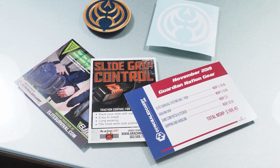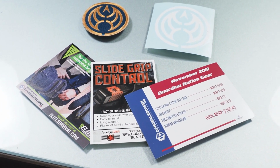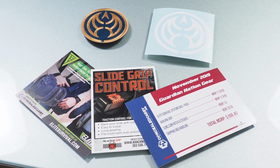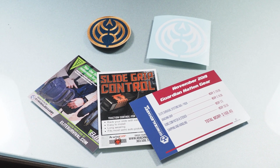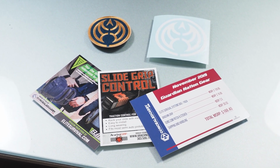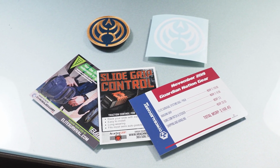Between the Elite Survival Systems voucher and the ArachniGrip, that's total value of $160. In addition, we've included this month in the box a sticker and a patch from guns.com. So that's pretty cool. We didn't put a value on these because it's kind of a swag item, so it's not included in a value, but it is something that everyone's going to receive.